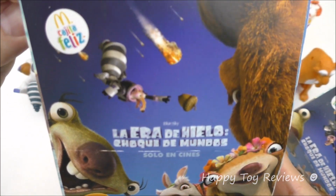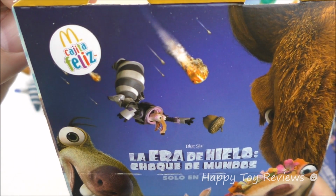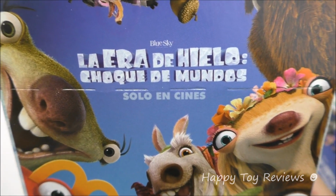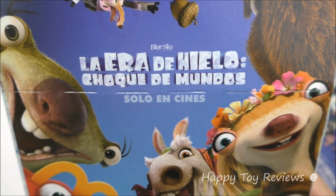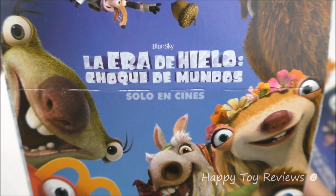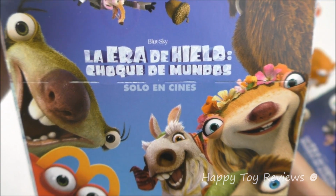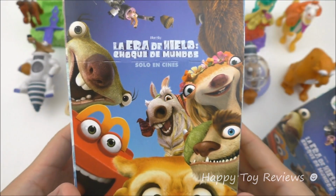So here it says McDonald's Cajita Feliz, which means McDonald's Happy Meal. And so everything is in Spanish here. So you'll see it says Blue Sky Studio, Ice Age, and this one actually means Clash of the Worlds. So in English, the movie is actually called Ice Age Collision Course, only in cinemas, or only in theaters.